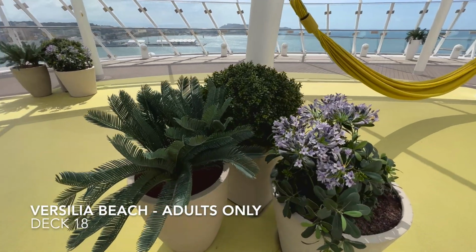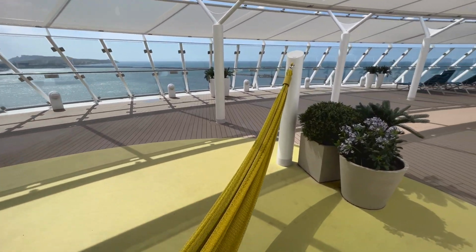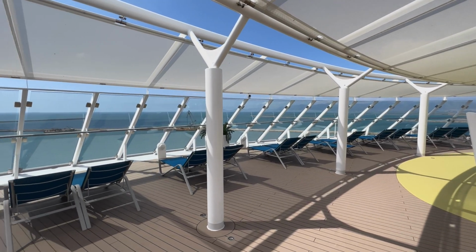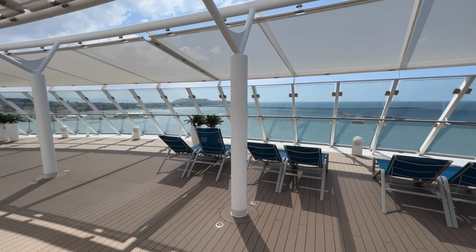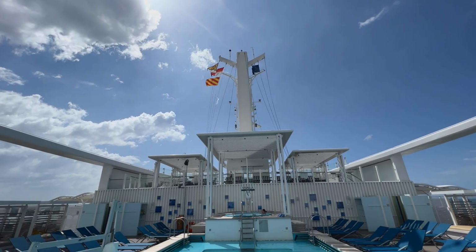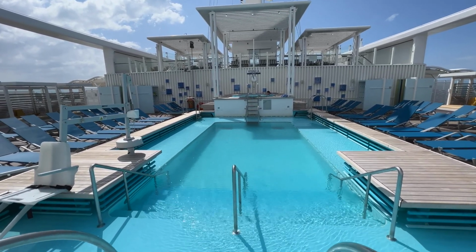But right now, let's go all the way to the very front of the ship. And this is where you'll find Versilia Beach, which is the adults only environment on board Costa Toscana. Now, in here at the moment, it doesn't look busy at all, but as the day goes on, they can put more loungers out here, so don't worry about racing up here at 7 AM to find space. I found this ship, although there was a huge passenger capacity, it handled passengers on the top decks really, really well.